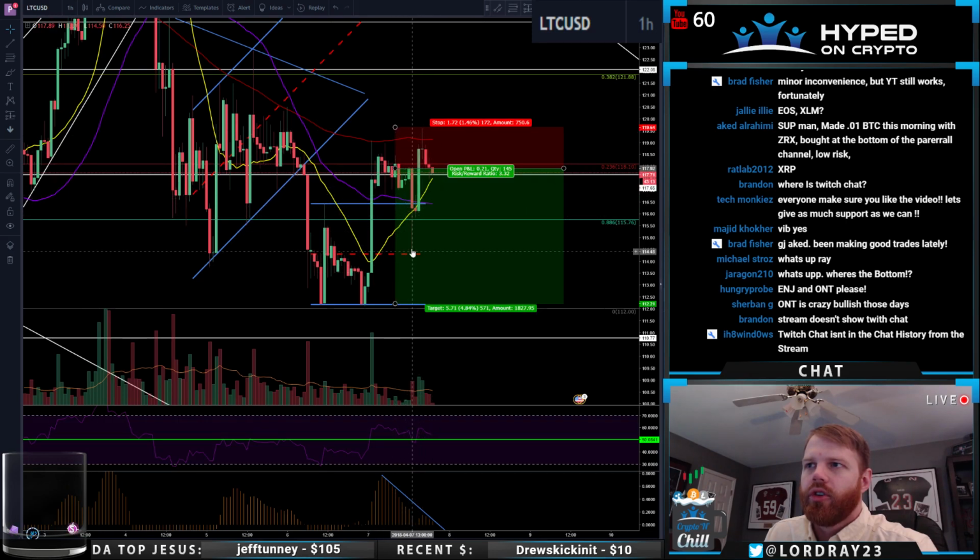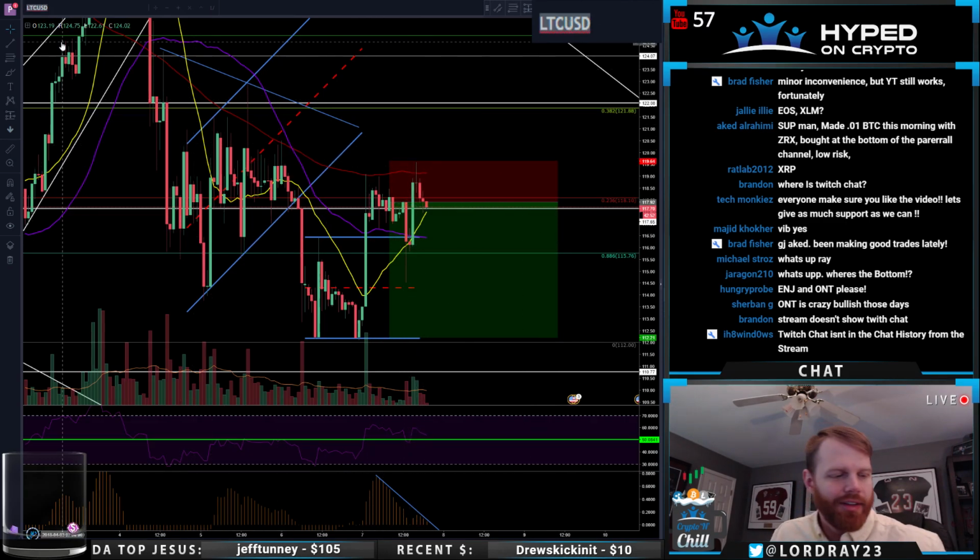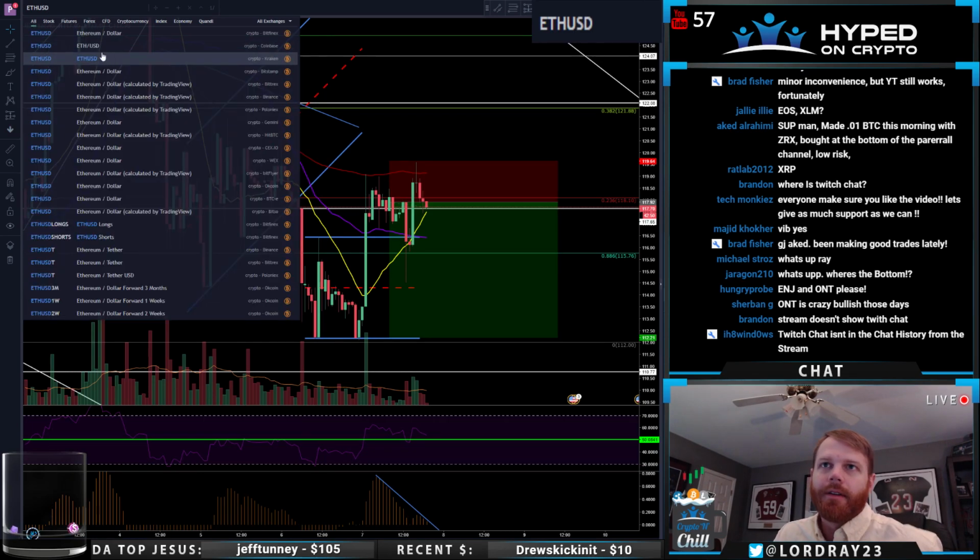That wick right there, that was a huge rejection wick for the sellers that tried to push this price down. All the buyers just pulled it back up towards the end of the candle. So we'll see what happens. We've got our alert set up on Bitcoin. If we hear a beep on Bitcoin, we know that Litecoin's breaking to the upside as well. So we will see what happens. That's unreal. Almost stream sniped. We were stream sniped on Neo, but not Litecoin.